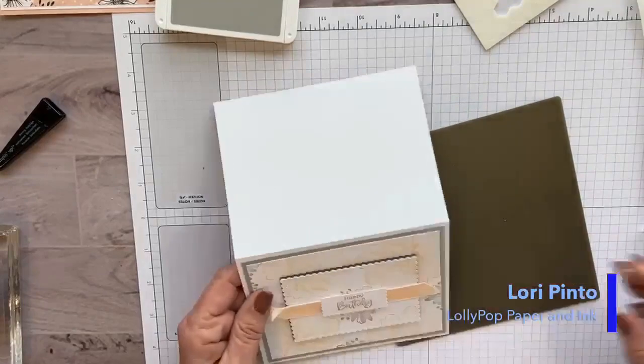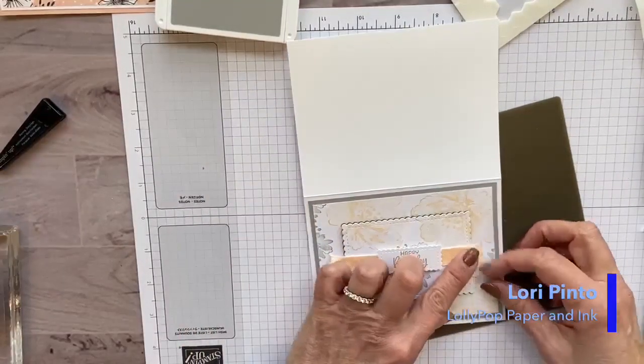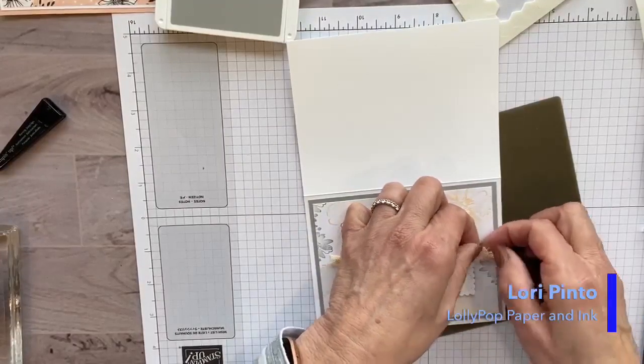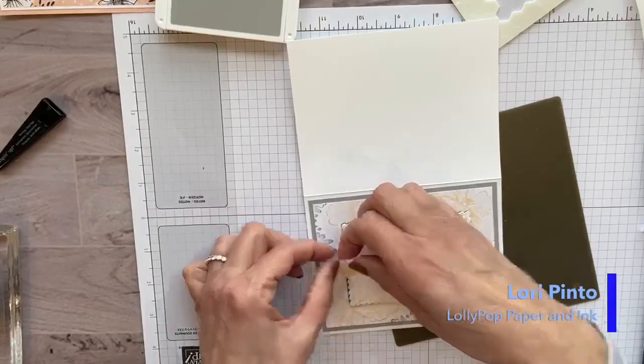And if you wanted to, you could certainly fray this a little bit. See how pretty it does? It does open up all the fringe right there.